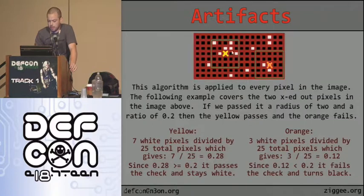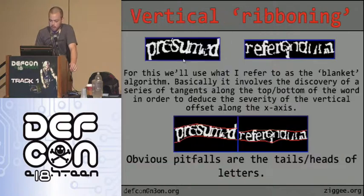So in this example, I'm just showing two pixels, and say you set the radius to 2 and the minimum ratio to 0.2. In the first one, yellow, you have 7 white pixels, and there's 25 total. So 7 out of 25 is 0.28, and that's greater than 0.2, so it passes, and you leave it white. On the second example, it's only 3 out of 25, and it does not pass. It's not greater than 0.2, so you remove it. You do that for every single pixel, and that'll take care of the artifacts. You see how the one that was down below "referendum" is gone now.